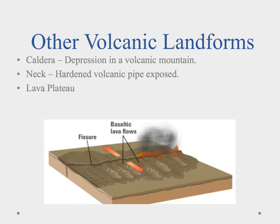Now we can have other kinds of volcanic landforms. You can have a caldera. So if we have our volcano here, and then at the very top it sinks in. If this magma chamber collapses and sinks down, we can have what we call a caldera. Some of those calderas can fill up with water, and Crater Lake would be a good example. So we'll have a lake on top of an old extinct volcano. Sometimes those volcanoes can erupt again, and you can form little islands from a cinder cone that would form. But this depression is called a caldera.